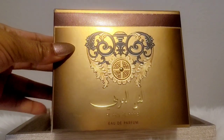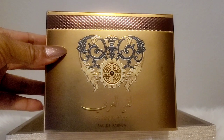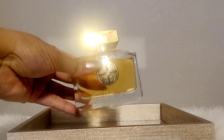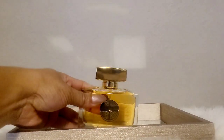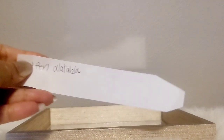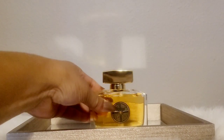This one, I'm not gonna say it's bad. It's just okay for me. It is a beast mode perfume for me. It's got a nice heavy bottle, but I am still on the fence as to if I'm going to keep it or not. It smells good. I'm gonna go ahead and spray a tester. I have a little tester sheet here, and I'm gonna go ahead and spray it. Yeah, it's beast mode. When you wear this, you're only gonna need 1 or 2 sprays.